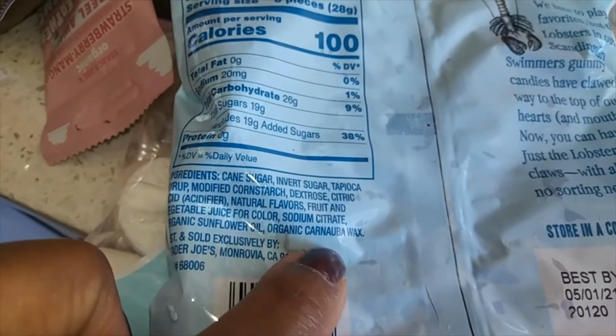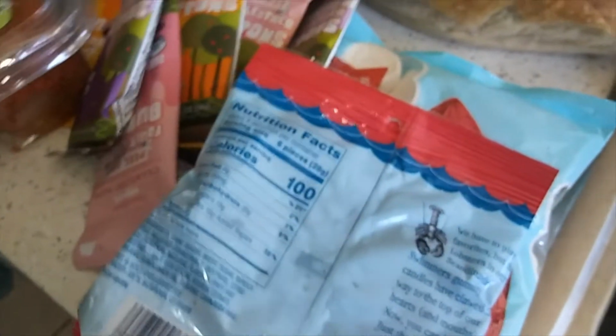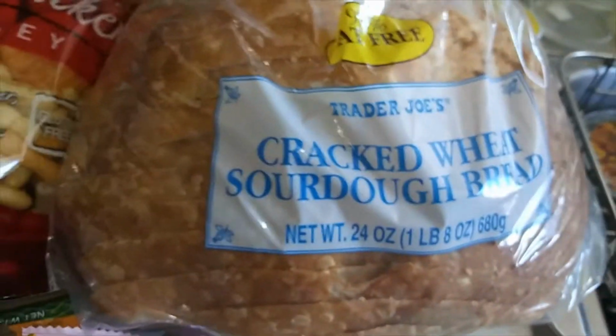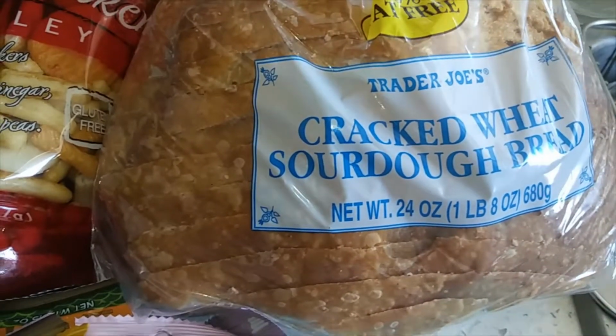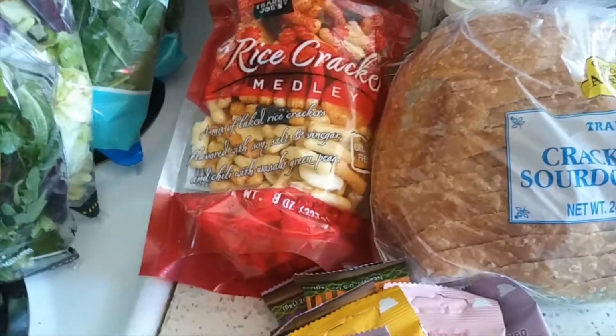And then in carnauba wax, no beeswax. And then we always stock up on mallows. Some more sourdough bread. Always have to get that. Right, sorry. Rice cracker medley.